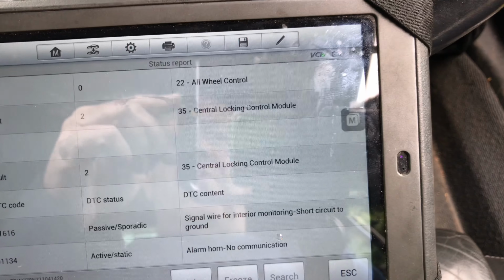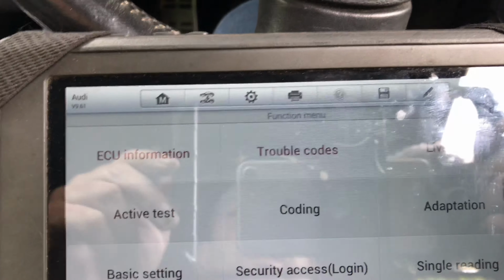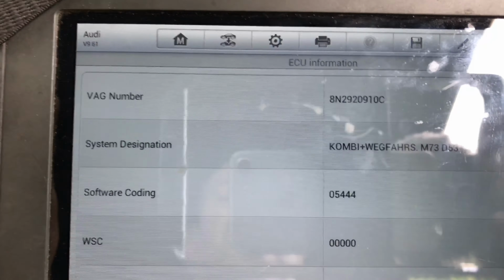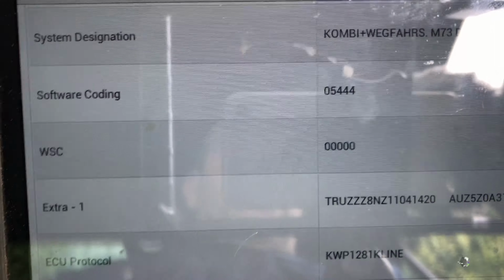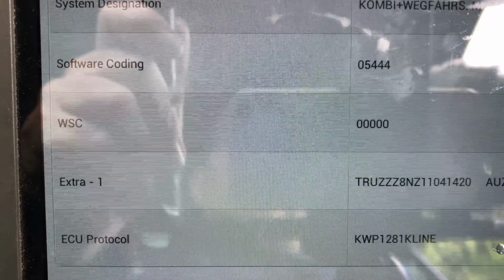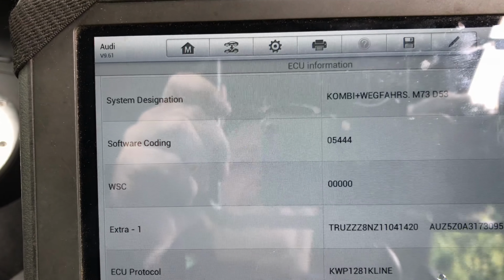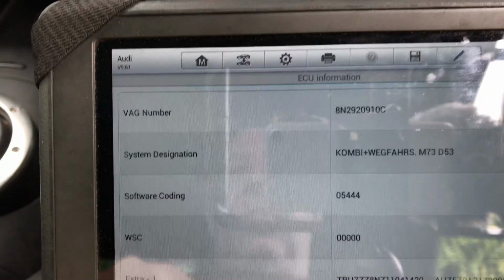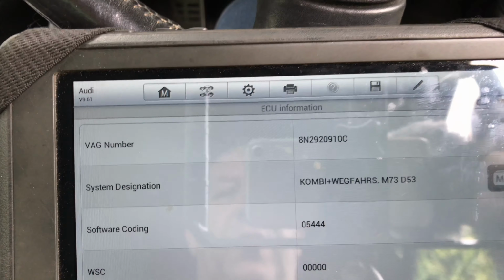Right, let's look at this. Signal wire for interior monitoring. That's nothing. I just went into ECU information, and because it's an older car, you can see there it communicates on the K line. So if I remember right, is that pin 7? It's a square wave on that line. I don't think there's any CAN on this one. Well, maybe CAN on the rest, but certainly no CAN on the dashboard module. Anyway, just another little fact there. If any of you have come across this, it'd be most helpful if you chimed in.